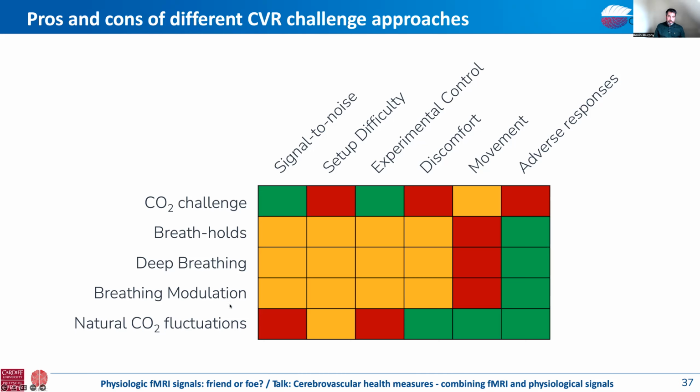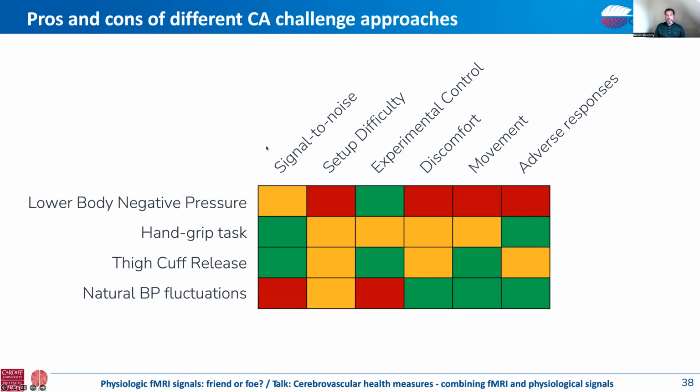And then the natural CO2 fluctuations, although it's low signal to noise, there is a bit of setup because you need to be able to measure CO2. There's no experimental control, but there's definitely no discomfort or more movement or adverse responses. And then looking at the cerebral autoregulation approaches, lower body negative pressure, it's a decent signal to noise. The setup, though, is very difficult. You can experimentally control it very well, but one of the biggest issues is movement. And we found movement can be on the order of a couple of centimeters. So you really have to think carefully about how you design that experiment.